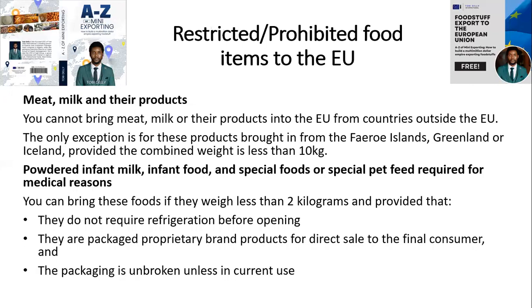So for us, what we must know is that for meat, milk, and their products, if you are sending these to any country in the EU, know that you cannot bring meat, milk, or their products into the European Union from countries outside the EU, with the only exception being certain approved locations. So like meat, I've actually said meat is a no-go area when you are doing your foodstuff exports. Don't do meat at all. You can do your catfish because you add value to the catfish, and you can do it in a very hygienic way that it passes every form of standard that they can set for it as a product. So that one is actually very, very possible.